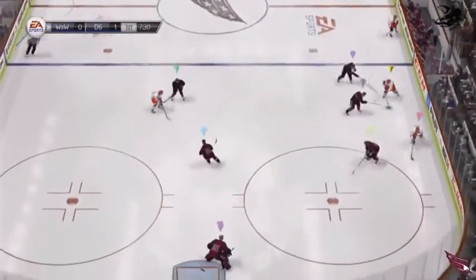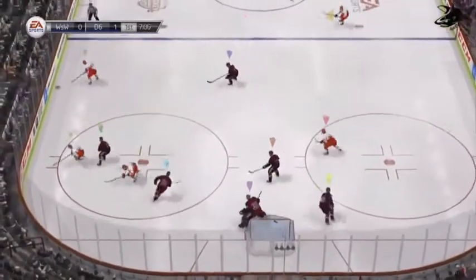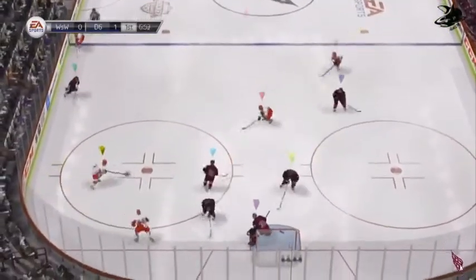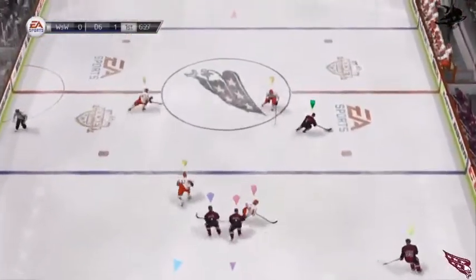Two on two the other way. That one tape to tape and back again. Creating space. What a move. Ooh, that one just wide. No, barely. I mean, he just missed. Great deke right there. He moved and still has it.